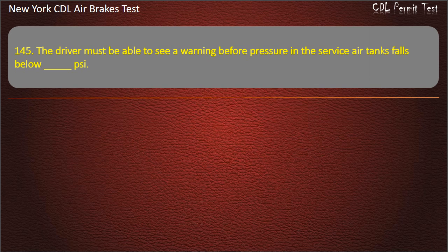Question 145. The driver must be able to see a warning before pressure in the service air tanks falls below psi. 80. 60. 50. Answer. 60.